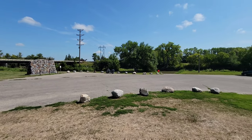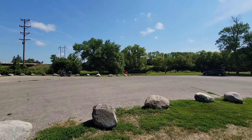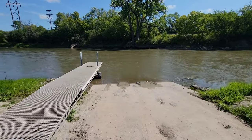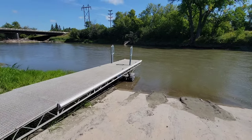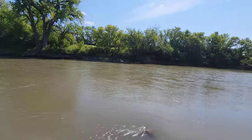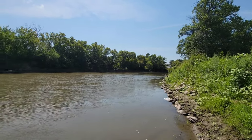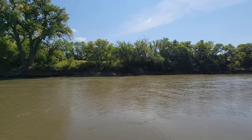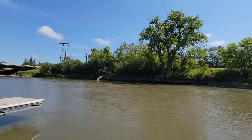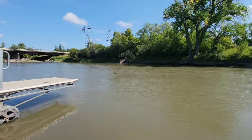Okay, there's my bike over there. Oh, may as well go take a look at the river down there too. They got a boat access here, so may as well go down there and see what it looks like. Approaching the river here. And judging by the dock, it looks like it's pretty low. There it is, the Red River. I suppose I better reach down and touch it.